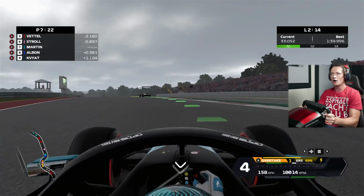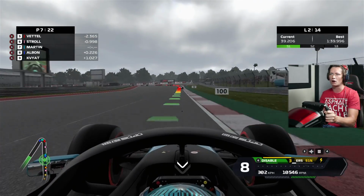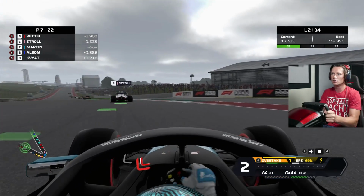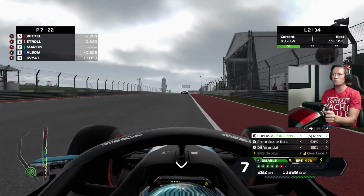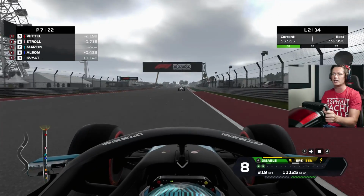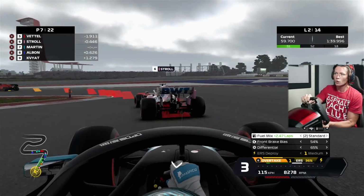Obviously, it's a little bit harder to tell when you're in the car and you're not. Like when I'm driving, I'm not in the car, obviously, but when I'm driving versus watching, ooh, went a little bit deep into that corner there, but it's fine. We're gonna go back to overtake mode, rich mix. I mean, we're within a second of Stroll, so next lap when they enable DRS, we might be in a good spot. I'm going to try to save some of our fuel and stuff for then.